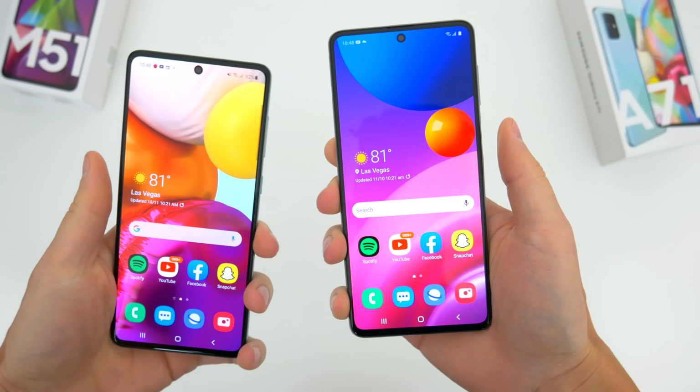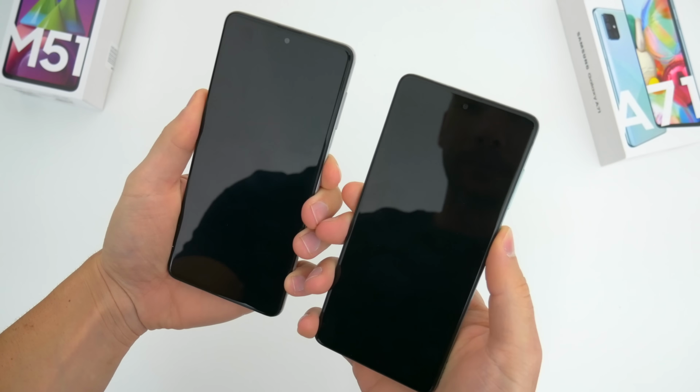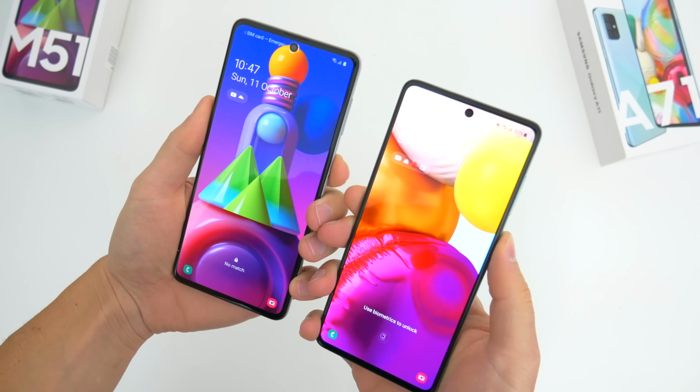Of course, both of these phones also have Face Unlock as an additional option as well, with the phones sort of going back and forth with who's fastest. I think they're pretty close here with this setup.